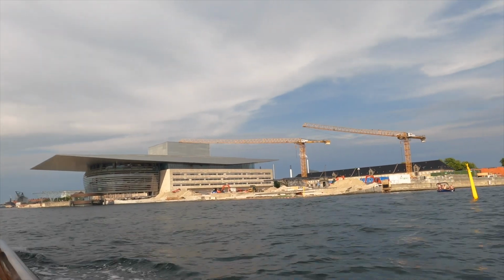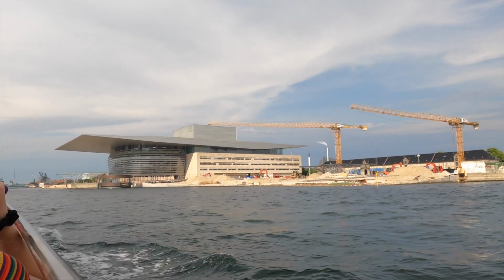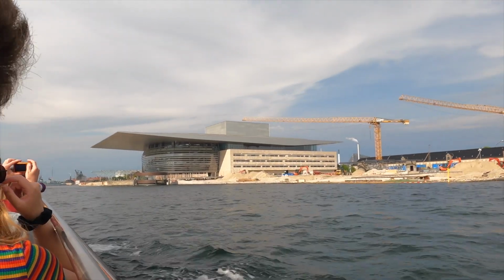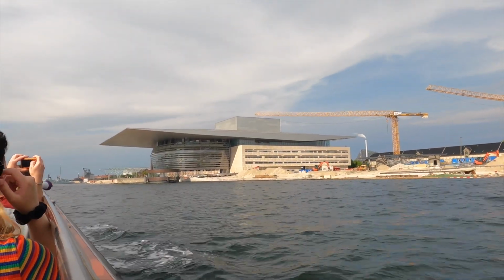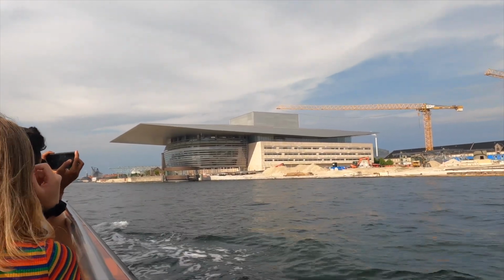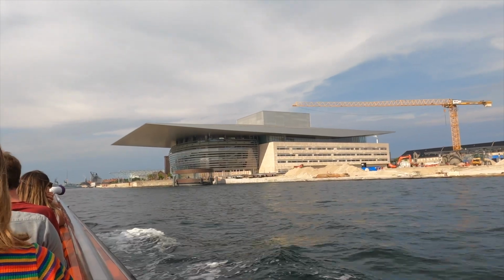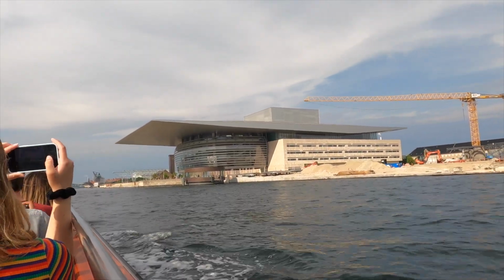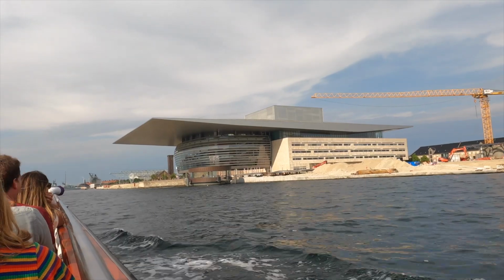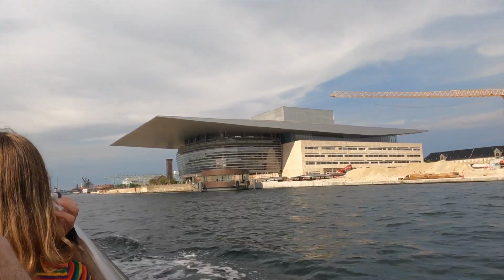So, on the right side, a new opera from the year 2005. It was a donation from the container giant Møller Maersk. The building cost 2.5 billion kroner. The main auditorium has 1700 seats. The building has 14 stories, of which 5 are below ground.